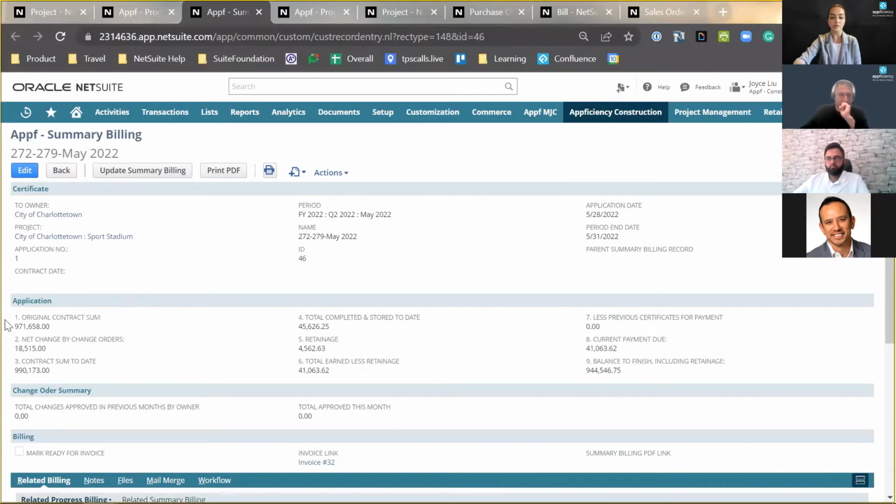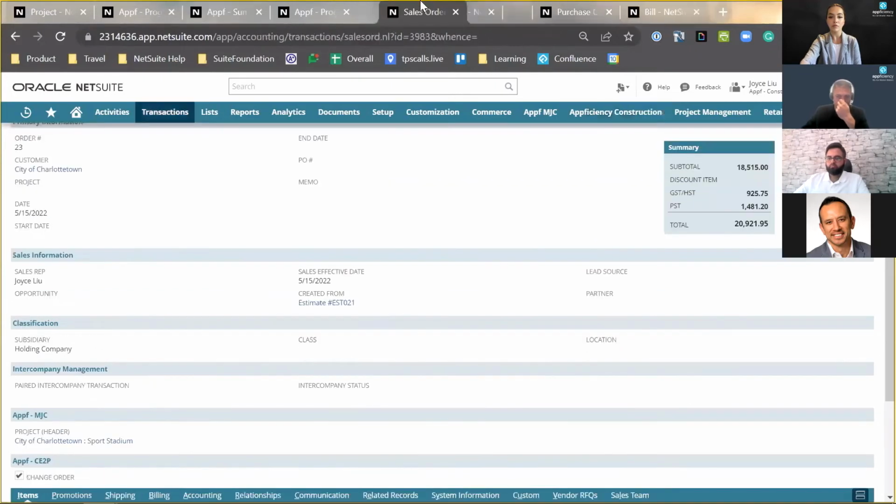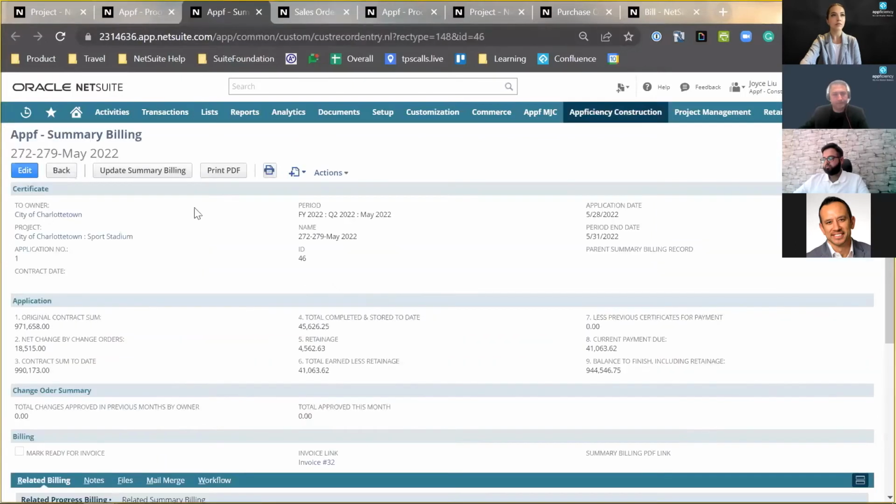In the application section, it shows our original contract sum and other billing information. So these values are also populated directly from NetSuite. For example, the original contract sum is based on our original sales contract with the customer. And then the net change by change order is the sum of total change orders we have in the system. So in the estimating episode, we created a change order for 18,000, so that 18,000 shows up as a change order, and that gives us our contract sum to date.